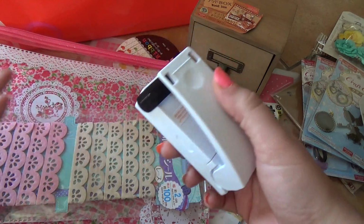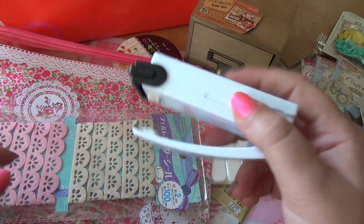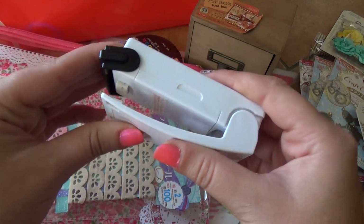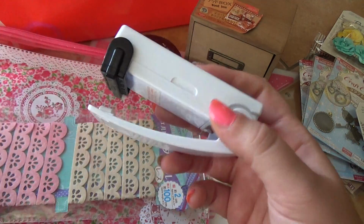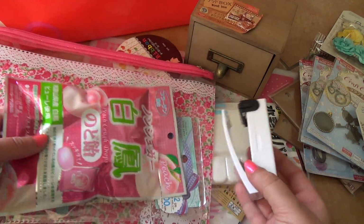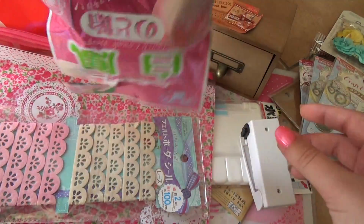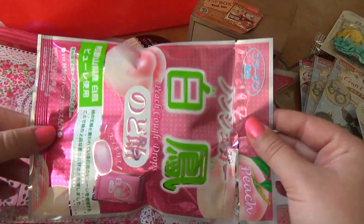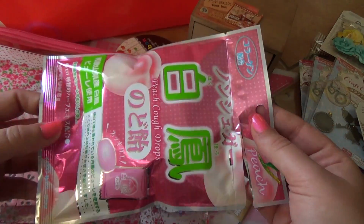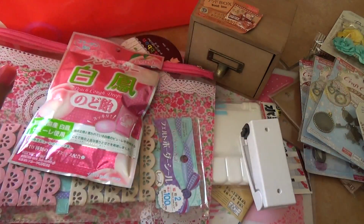So if you don't want your stuff to go bad, you just flip this bad boy up, put some batteries in it, go to town, it heats up. So what is this? It's like a really cheap fuse tool. And what do I mean by that? As I was sealing up my bag of peach cough drops, look at this. It seals it. So I just now own the cheapest fuse tool known to man. And these things are absolutely amazing.